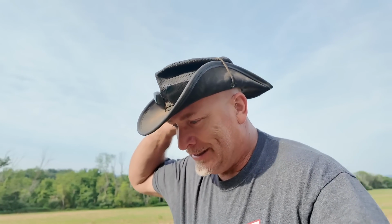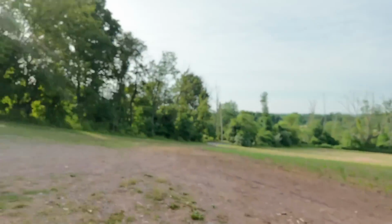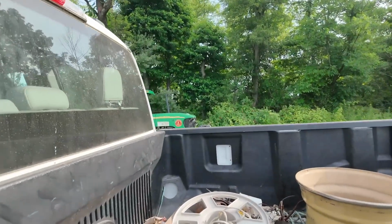Now, I don't know, this ground is hard. So anyway, I can't blame him. I mean, I knew what I was getting into when I rented it. This is county ground, but I'm going to show you the roots. See what we got here.